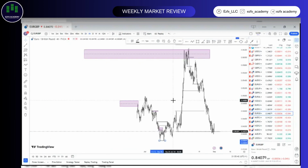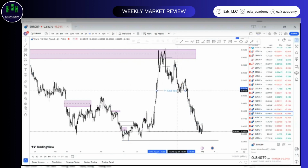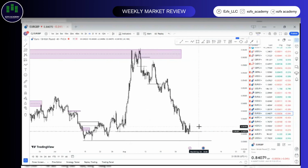Let me just mark everything out once so you get to interpret it from the chart. I think right now we can delete all these. You've seen that different points have been taken out. So this is what I'm watching out for on EURGBP. Maybe something like this.